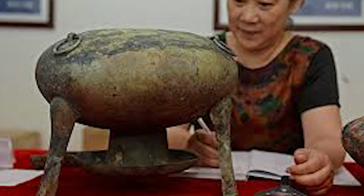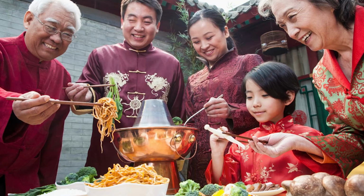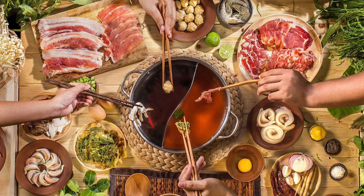The general idea of hot pot is the same today. People gathered around a pot of boiling broth to eat. Ingredients are placed into the pot to cook and combined with sauce before eating. Hot pot has now become a common style of eating throughout Asia and elsewhere, various regions and countries using their own ingredients and broths.